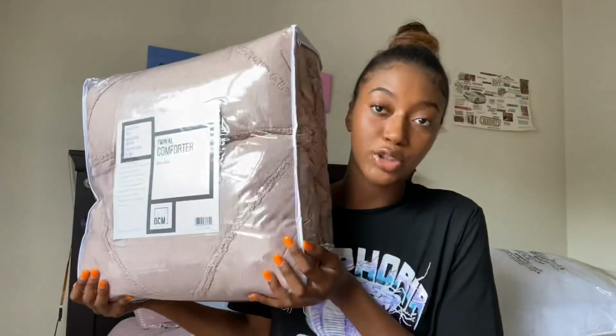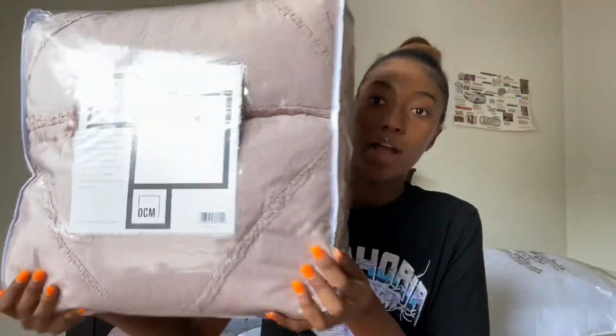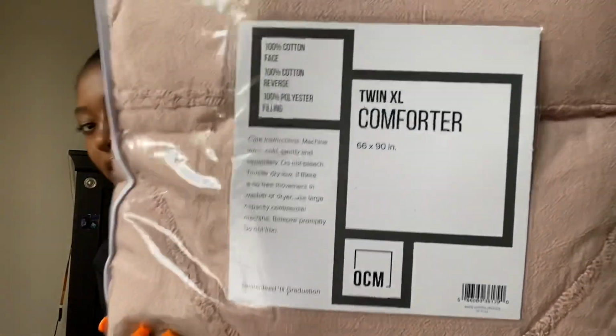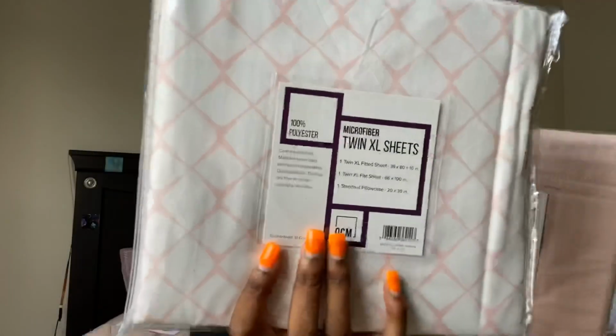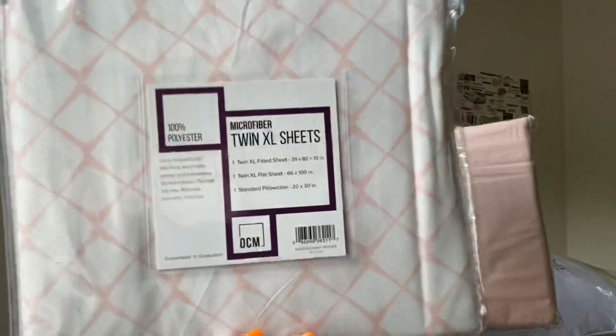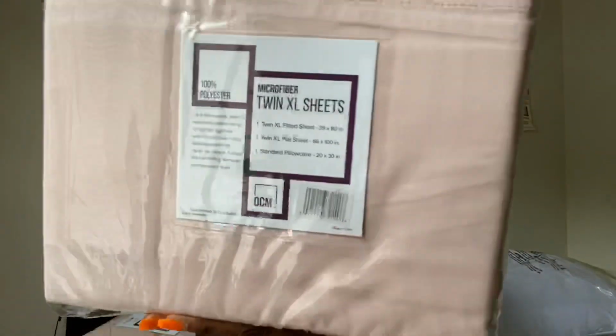I'm gonna show y'all a picture of everything, how it looks online. This is what I got. Super cute. Okay, so these are the sheets that it came with. Let me try not to show my nails. I need my nails though. And this is the other one. This is the blanket that it came with.